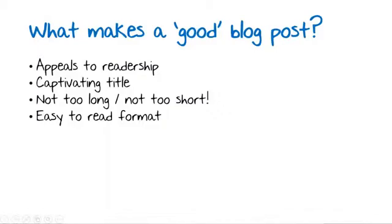Okay, next point then is that it's an easy to read format. What I mean by that is it's not just continuous prose, it's split into paragraphs, into one-line sentences, and those one-line sentences can really help your blog post to stand out, and particular phrases that you want to stand out from your post. It should include things like lists, numbered lists, and bullet points to split up your blog post as well.